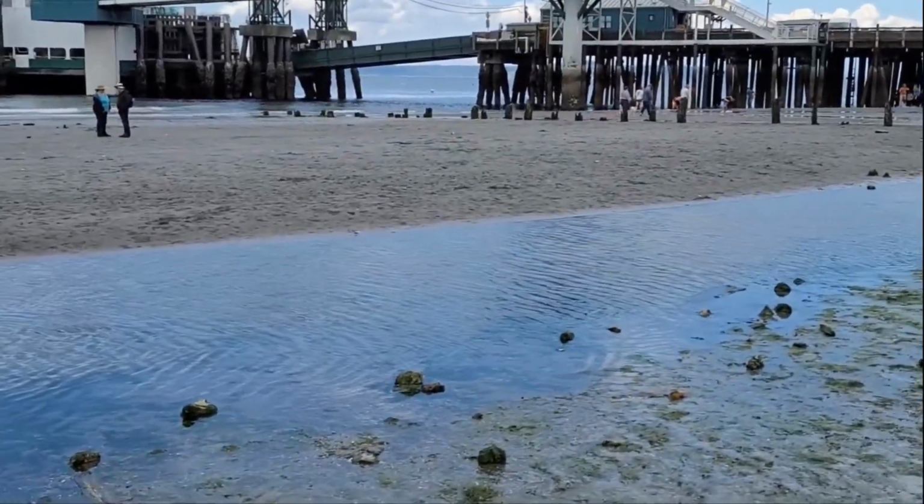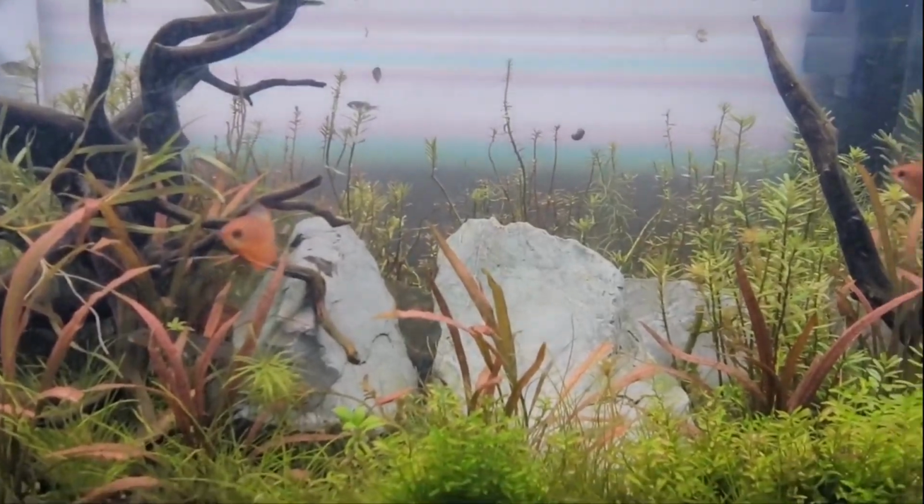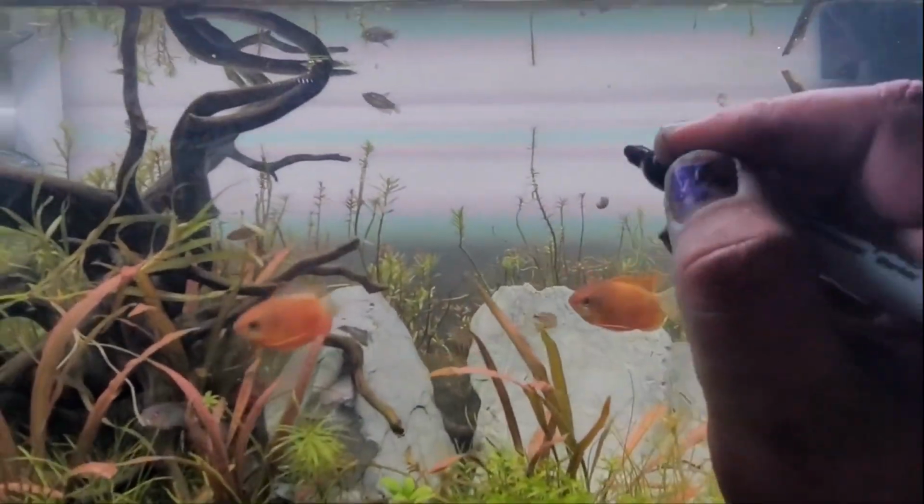So I want to tell you guys a little bit about how the tide works, because I guarantee that you guys have no idea the way the tide really works. Maybe not guarantee, but I'm pretty sure that's the case. Alright everybody, let's get graphic. We're gonna do it on this aquarium because I like it as a surface.